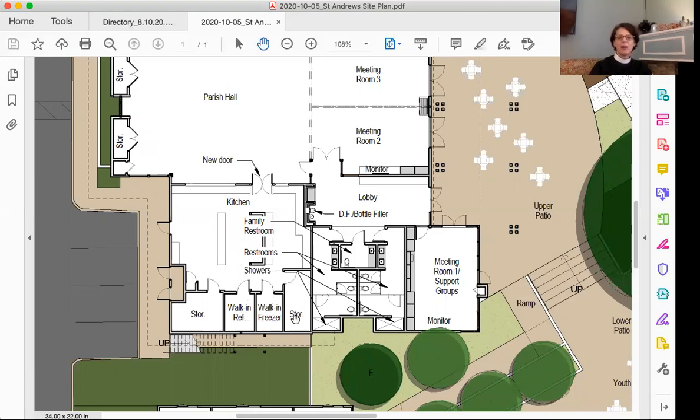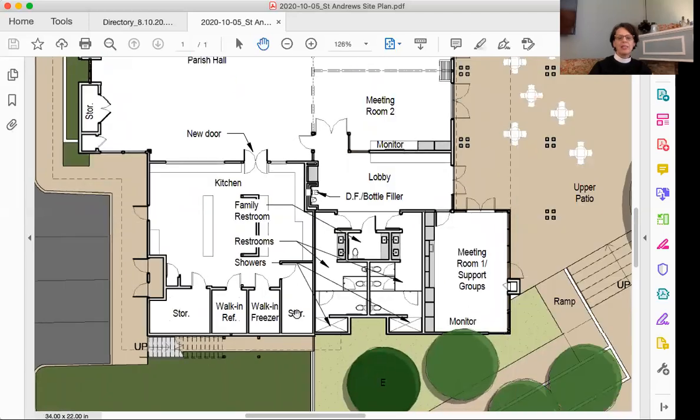Some of you may recall that currently in this area, there's a little janitor closet and a bathroom that is not used. So that whole space will be remodeled into shelving and counters or cabinets that will be efficient for storing all these supplies that are currently in here.